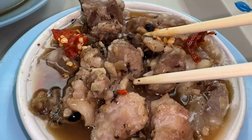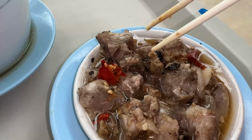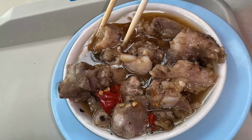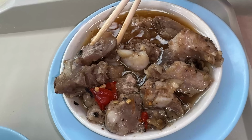Also, I got some steamed ribs with chilies and black bean sauce. This is great. Steamed spare ribs with black bean sauce is one of my favorite dim sum items. This is fresh off the steamer. Super rustic flavors because of the black bean. Very spicy chilies on this as well.